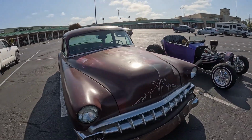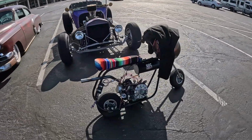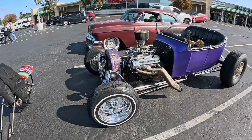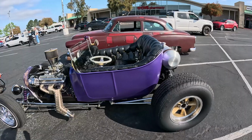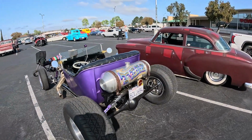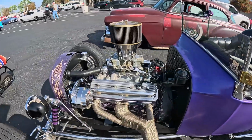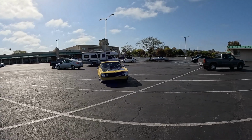What else we got over here? Got an 85-mile-an-hour mini bike. Don't mess around with this thing. It's faster than you think. And one of my favorites, the T-Bag. Love the sound of this thing, the looks, that exposed engine look. T-Bag. One sweet ride. Like that, look. That's a nice ride right there, folks.